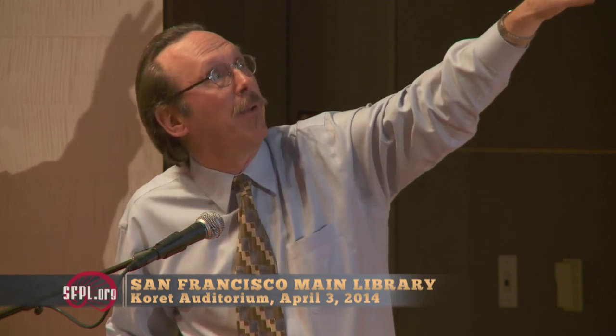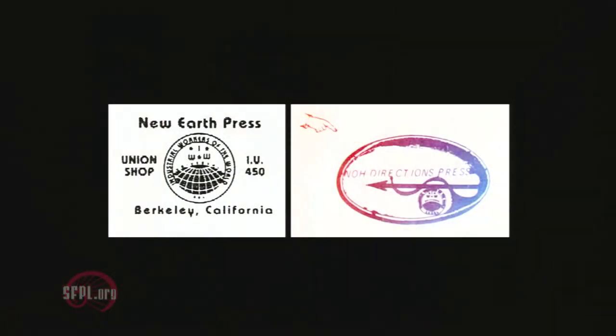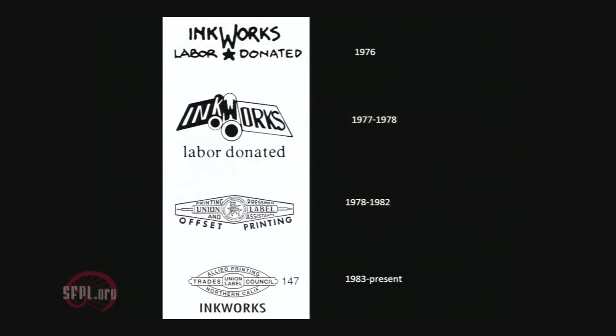Whereas with a lot of the union bugs, the allied bugs and so forth, you can actually tell which print shop made that by the number that's on it. So invariably, the IWW shops also have the name of the shop. This was in Berkeley, New Earth Press. They were right across from the Ashby BART. No Directions Press, the one that I showed you earlier with the fella with the shotgun. A goofy, sweet IWW bug in this sort of split fountain graphic here. Here are some of Inkworks' bugs.